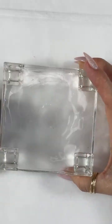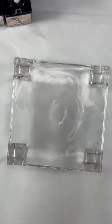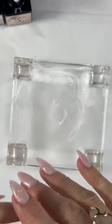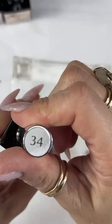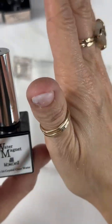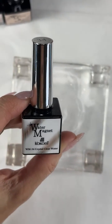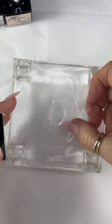We'll do it on this so we could really see it, okay? So I will tell you the numbers. I will activate them, but I'll decide if I want to use them activated or as a solid color, because they're gorgeous as a solid color. So this one's number 34. And reminder, I haven't used any of these. So not these colors in general. It's crystal clear water. And just think of what we could do with that.